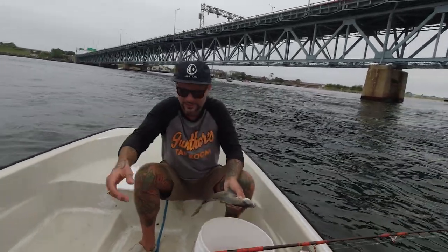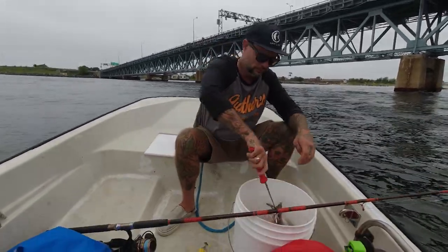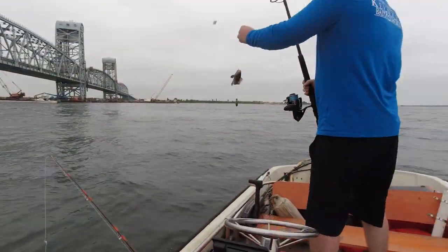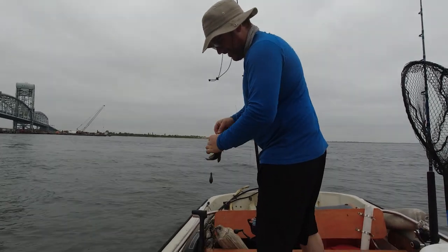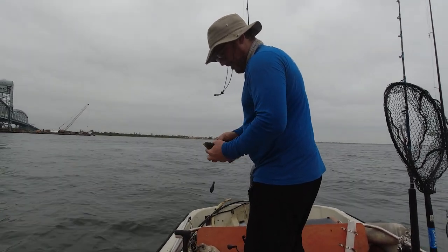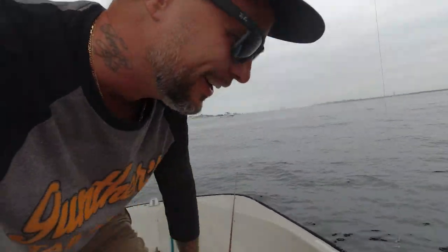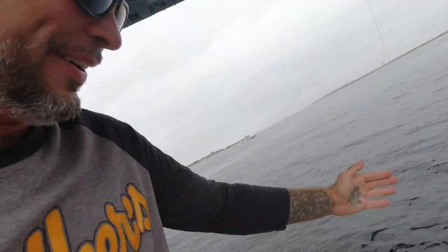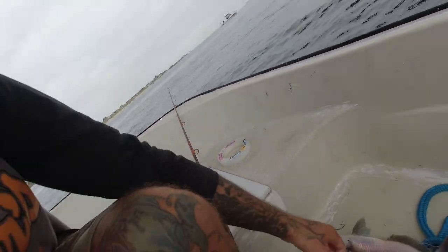Dispatch them, throw them in. Not a porgy. Now these are highly prized fish commercially, but not when they're this small. That's a black sea bass. All right, Vinny almost just sent me into the water. But this is a good sized porgy. Oh, hang on. Don't want to end up getting a hook stuck in me.